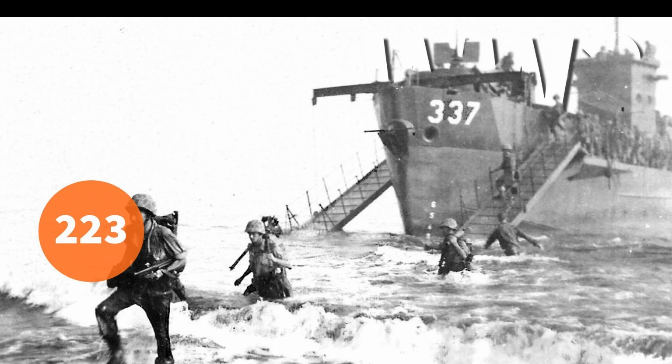What a trial and error process that must have been. Especially these early design LCIs, they weren't very aerodynamic. As far as wind resistance, they had a square conning tower. So when the wind hit it, it would push it off and misdirect it. There were a lot of problems with the design early on. Slowly but surely, they did improve the design a little bit as the war went on, and it wasn't as bad.